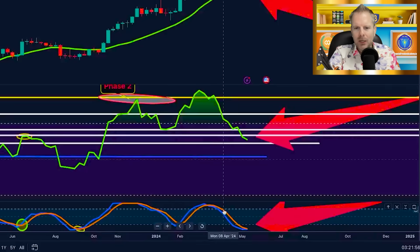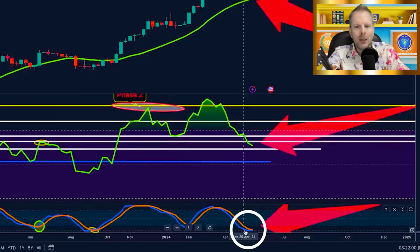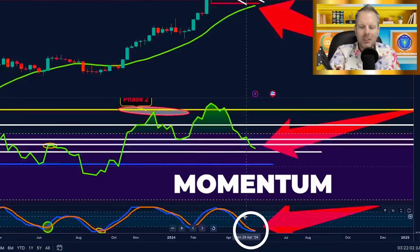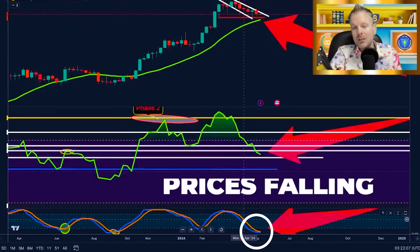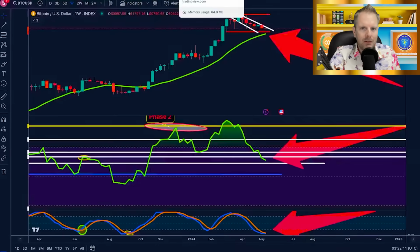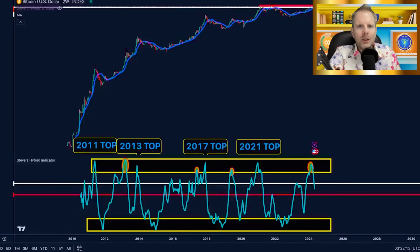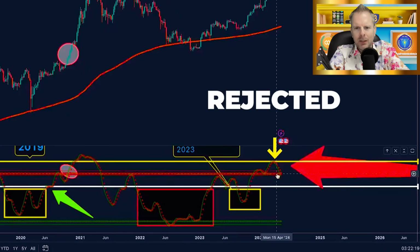We also talked about the stochastic RSI on a much smaller time frame on the weekly, which is spelling some momentum potentially coming into the market in the coming weeks. We will have prices falling until we have a stochastic RSI cross. It's really that simple. So what we can see happening in our wave trend is that we had a rejection from this yellow line and into this zone here. So let's identify that solely, whether or not that's a normal move or a bigger warning sign.